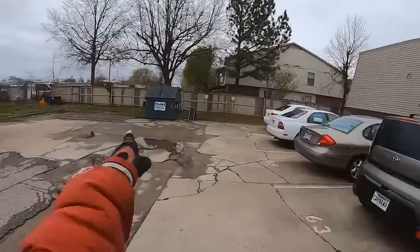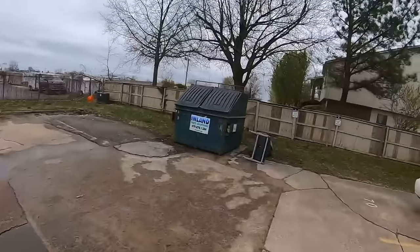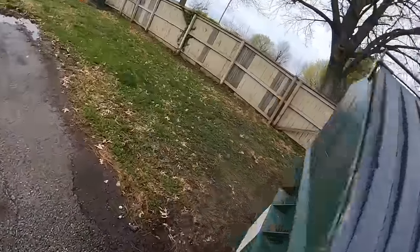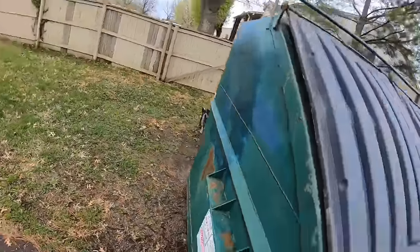So if I was on a bicycle, I already checked this dumpster. I'd already be back down there around the corner by now. But there's that treadmill still out here. Look at that. The stove's still there too.